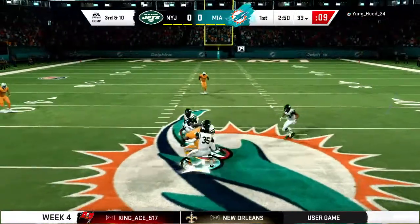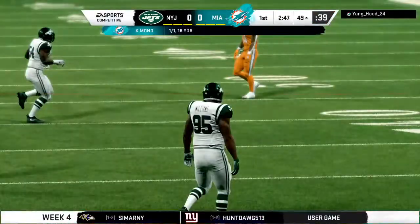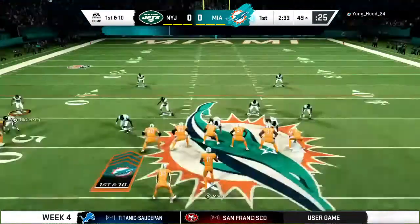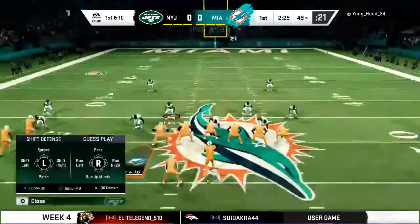Over the middle, complete. It's Arnold. And he'll be taken down, but not before he works it past the 50. 18 big yards on that one, and a Miami first. Check it back, check it back.